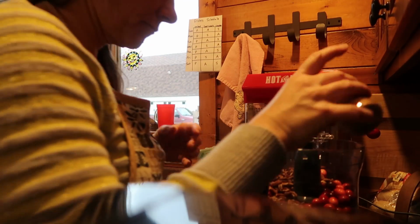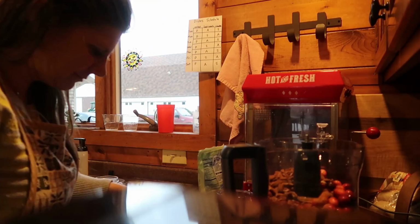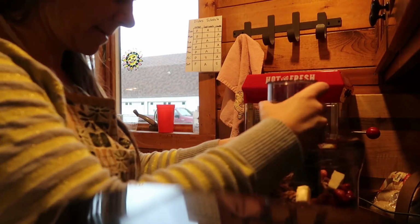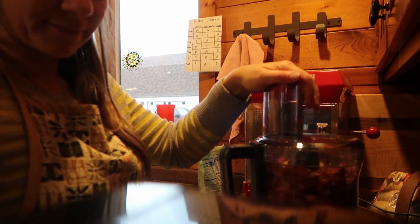Puff pastry dough is not inherently sweet, so you can use this for sweet or savory recipes. I'm going to be grinding up some cranberries and some pecans, and I'm also going to throw in a bunch of cinnamon and probably a little bit of butter to go with it.